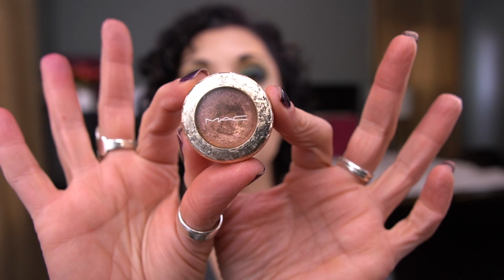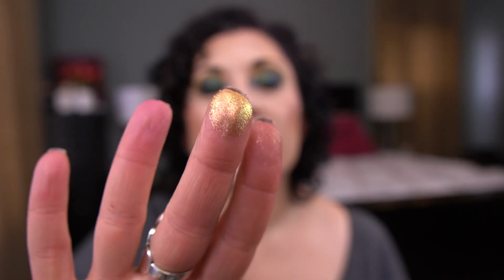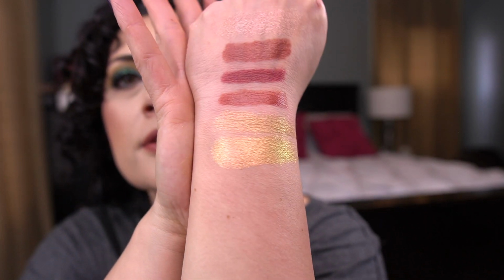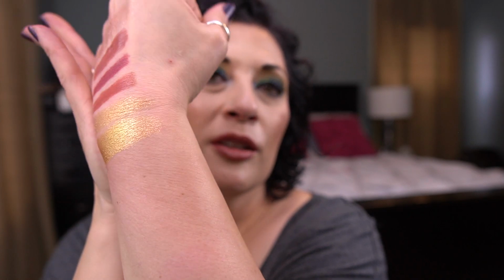For the letter M, I have the MAC Extra Dimension Eyeshadow in Stylishly Mary. I have this little guy and I want to hit pan. I may have used this once in the last month, so I don't think there's going to be any noticeable difference. This is really pretty. It shifts from an orangey, yellowy shade to a pink. Sometimes it's hard to see the shift. Does that show it? So there it is over a tacky base. Still don't think it shows, but you can see the shine on a tacky. So pretty.